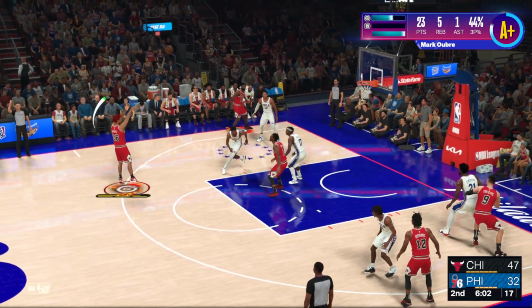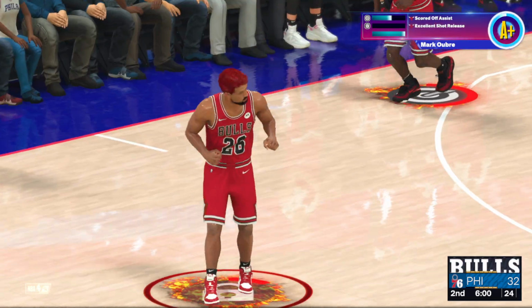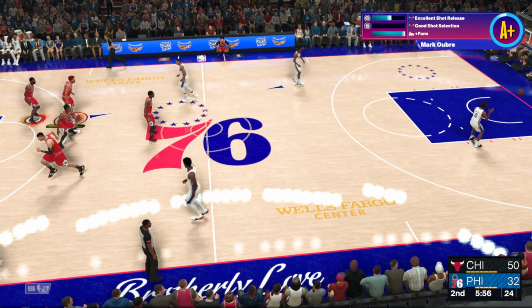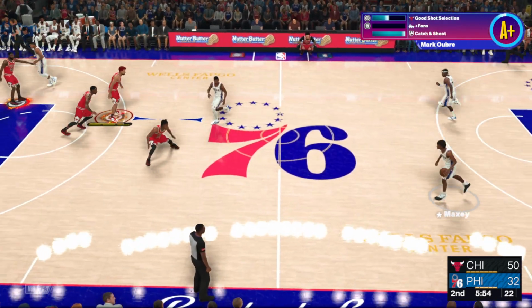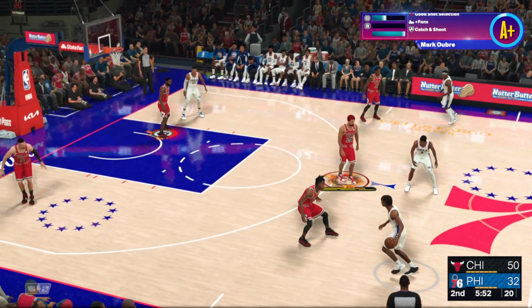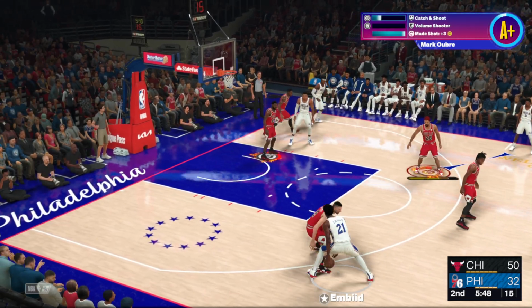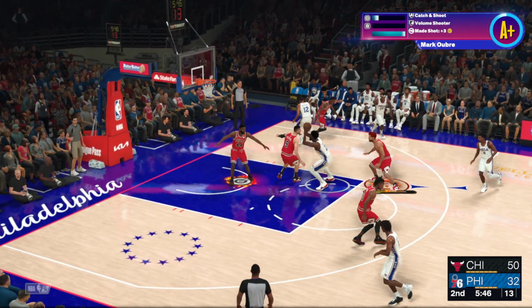And DeRozan kicks to Oubre. Good on the 3-point shot. Oubre's got 26. Boy, has he put his foot on the pedal here this quarter. He's doing a terrific job in terms of leading their offense. Now, here's Maxey. He's got 8.